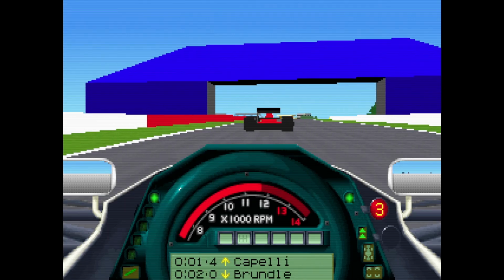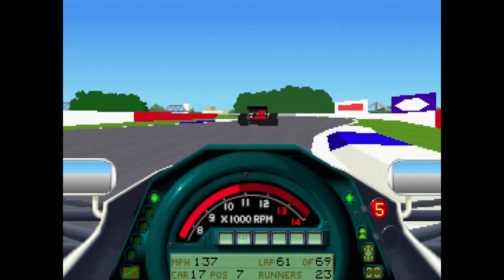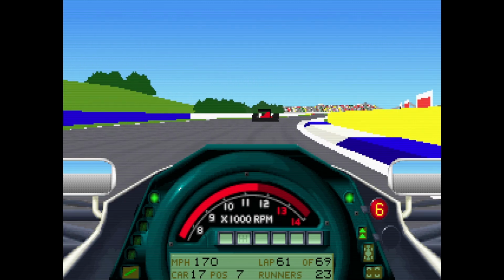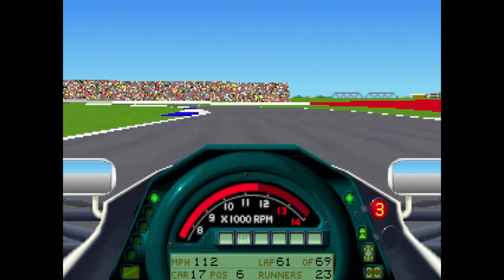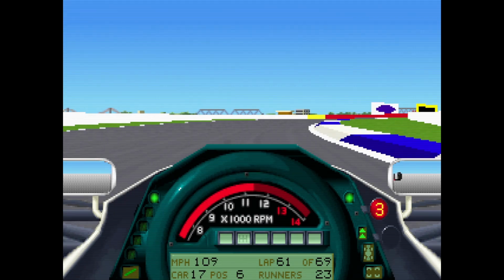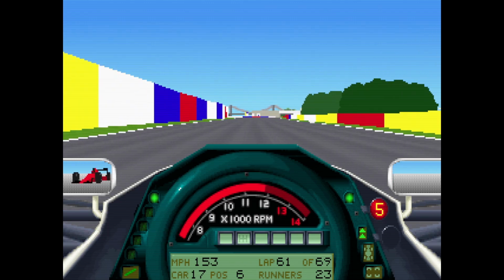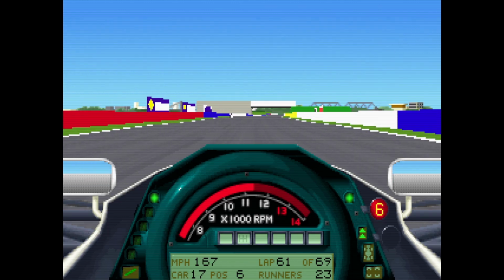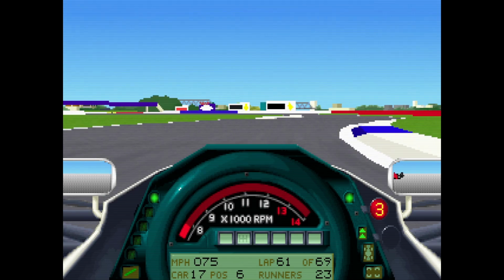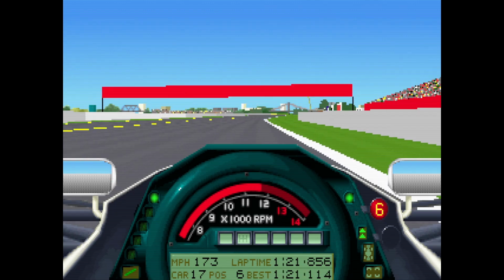Capelli is just ahead of me for 5th. 6th even. Was not expecting to pass Capelli there, but I did it. All is well. 6th. Back up to 6th on lap 61. Nicely done. At least I'm scoring points. 61 in the books, 62.